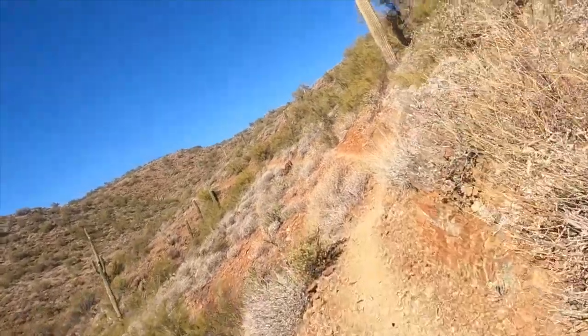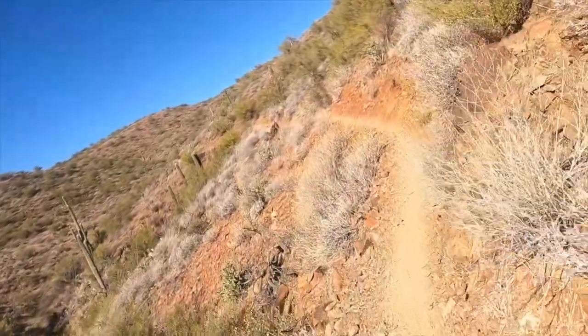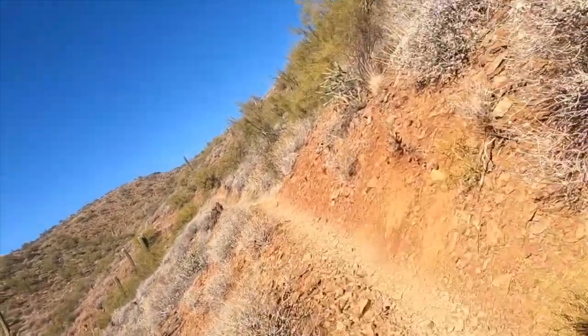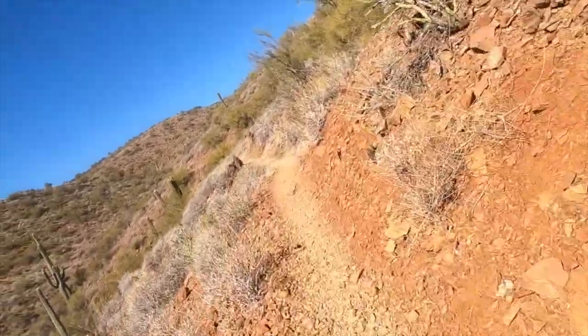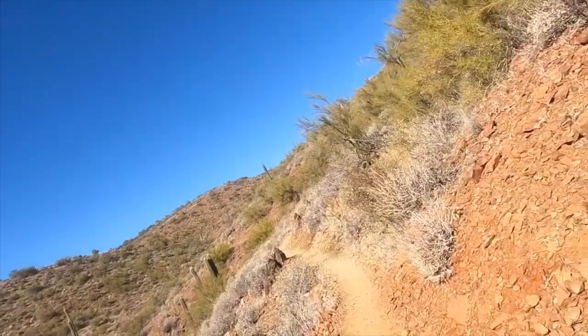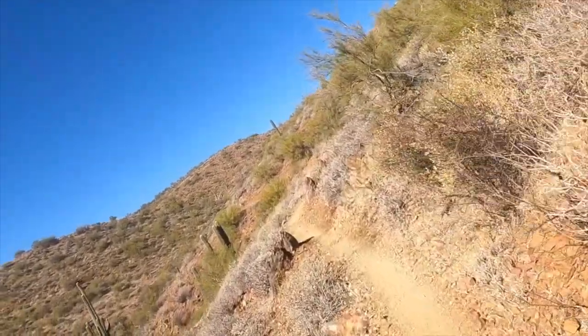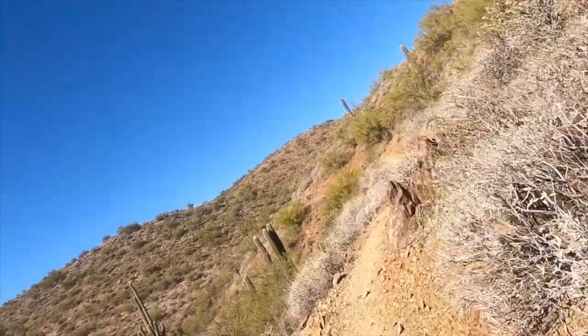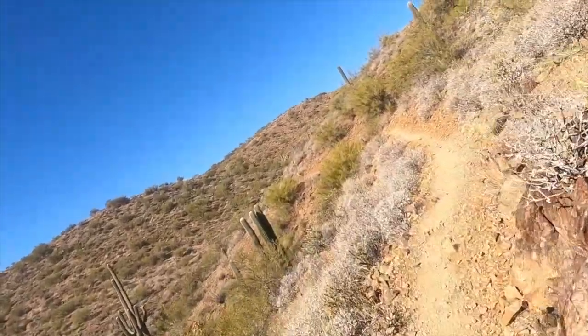Total elevation now 575 and descent 264. There's mile 3. Next check in at mile 4. Still going up the face of this hill here. Then we drop down the other side. All right, see you in a bit.